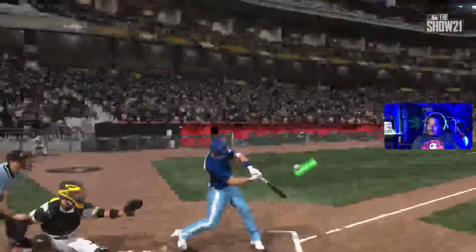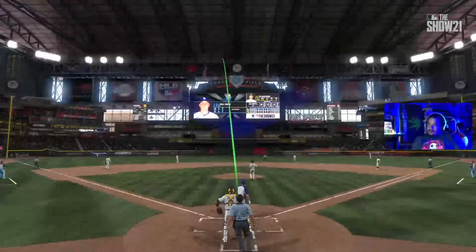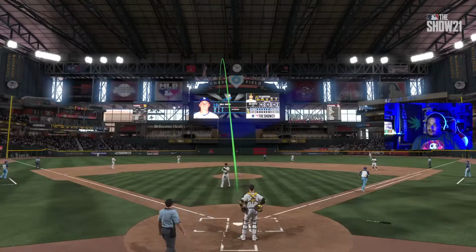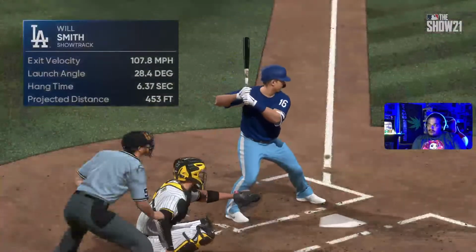That's right. Let's check it out on Statcast. And as the numbers come in, we see it was projected at over 450 feet. An incredible home run to watch.